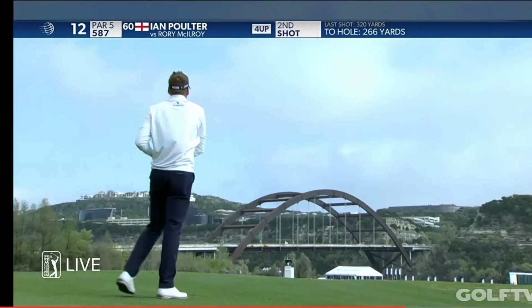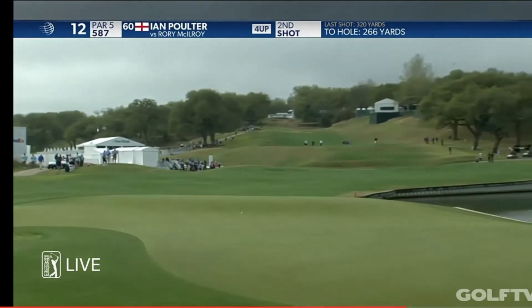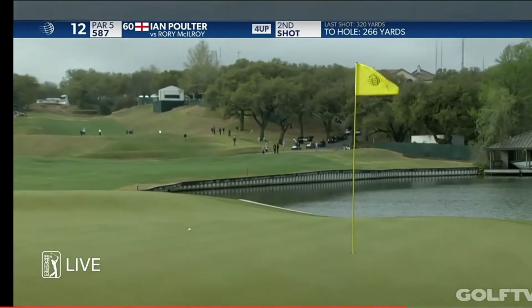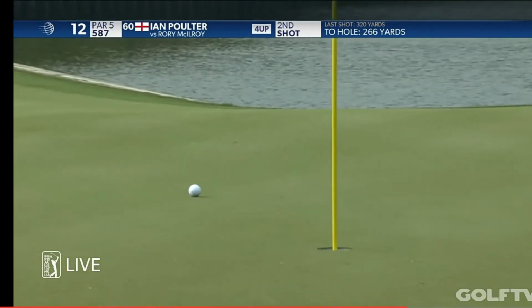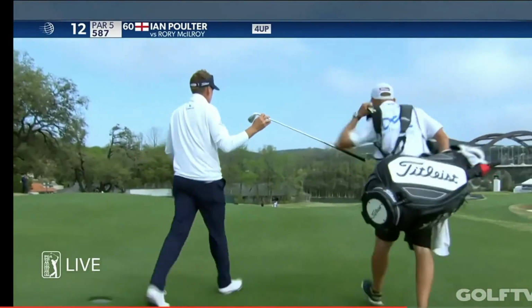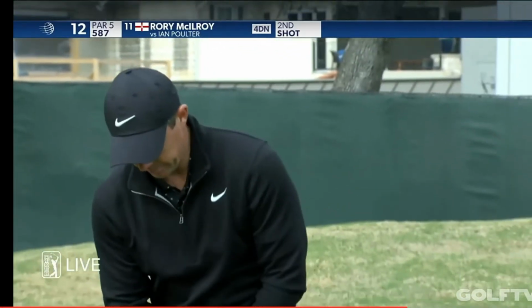Ian with iron from 266. At first I thought this was a layup, but it is not. Watch this. That is a big hit, albeit down the hill. And what sort of a shot is this? I told you Poulter will close stuff out. That could be the death knell there. Sensational shot from Poulter. Now the reply from McIlroy.